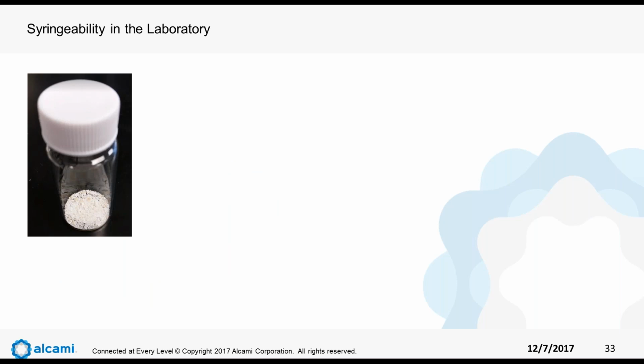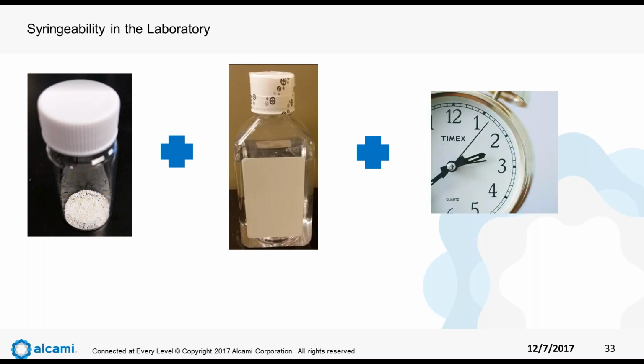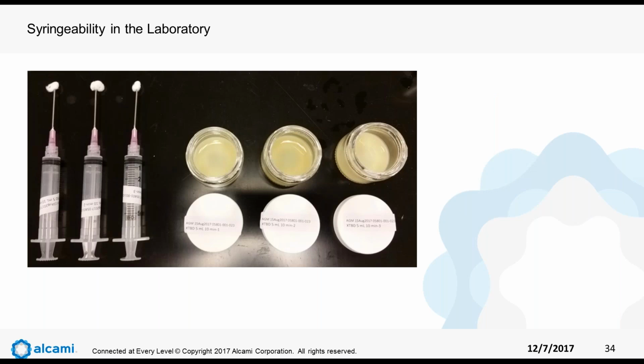So now that we have all of the variables worked out on what we're going to do for the testing, now it's time to actually perform the syringeability studies. So we have our sample in its container. We'll add a predetermined amount of water for injection or another solvent that's being studied, and we let it sit for a period of time, either with or without agitation. After that is when we typically take our pictures. You can see how the sample has dissolved within the solvent. That's always a good thing for the analyst to note.